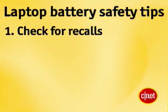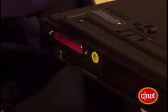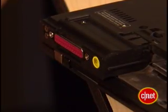Tip number 2, don't leave the laptop constantly charging. We all do this, I do, but when you leave the laptop battery charging, it heats it up. Now, if your laptop battery does get hot, for sure, unplug it right away. Once the battery is fully charged, they say you should unplug it. Now, if you need to use the laptop, experts recommend removing the battery and then running the laptop directly off of power from an electrical outlet. I know, but if you want to be safe, this is the way to do it.